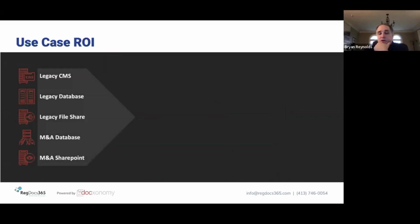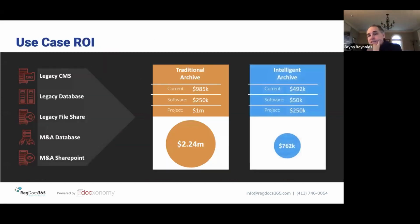So in this particular ROI case, what we saw was clearly a breakdown. The traditional archive was going to be about a $2.2 million endeavor, including consulting services on both sides, consulting and internal resources applied, versus about $762K, which is what they went with using our solution. The original cost, if they did nothing, the status quo, was just around $1 million, and we were at $750,000. They began to see a return on the investment in the first year.